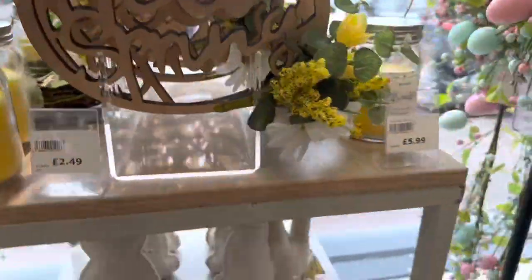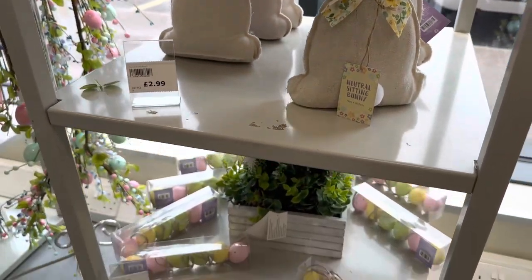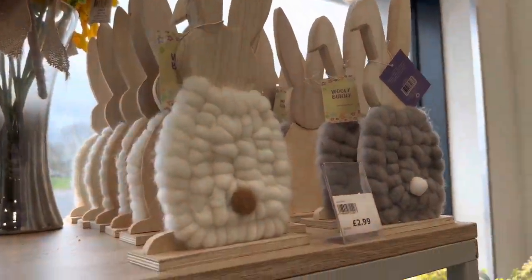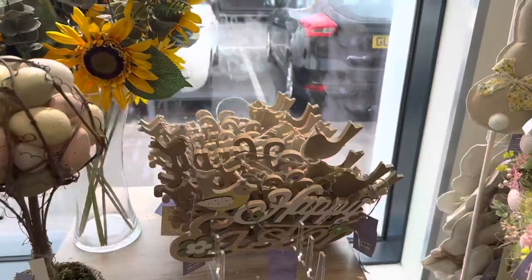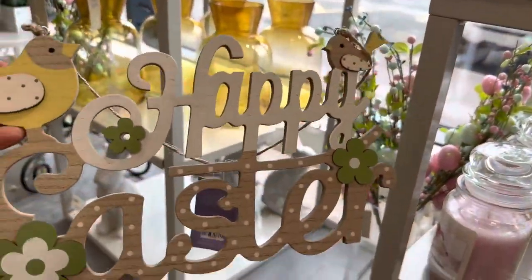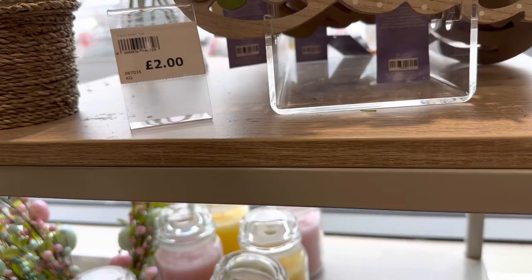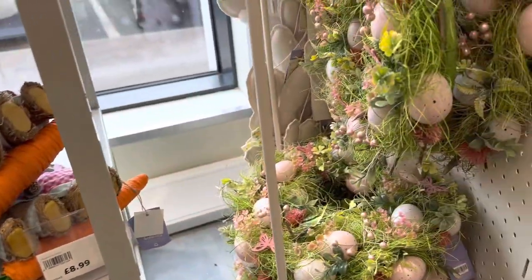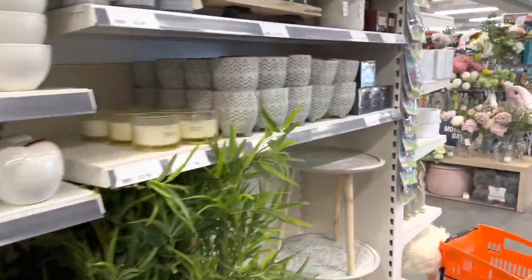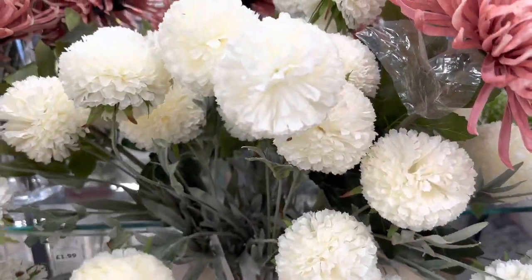Candles are nice. It's really sweet too. Oh, it is this way. £2.99. How cute. Prices are so good, aren't they? Oh, that's really nice, that little sign. £2, which is brilliant, isn't it? I love the colours. Really good price. As I went past, it looks so pretty. I'll look over here as well. Well, they look quite realistic. These ones. They look really good.